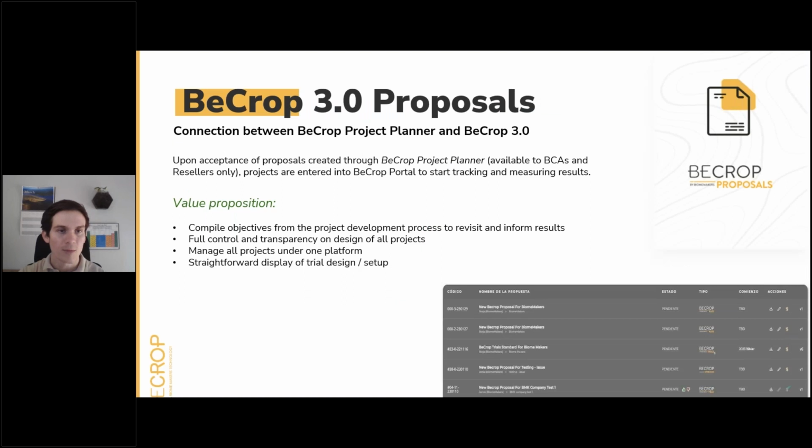So within the project planner, we document and provide a compilation of all proposals that you've created. Once proposals are accepted through the project planner, they'll be entered into the BeCrop portal so that you can start to track and monitor the results. This makes it much easier to keep track of all the projects you have ongoing with various clients. It allows you to revisit and then look into the tracking portal.